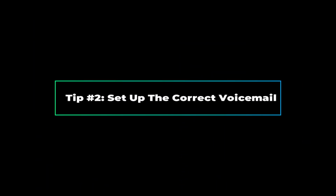Tip number 2 is to set up the correct voicemail. Make sure your voicemail has all the following characteristics. Make sure it has your practice's name, hours of operation, and when your office is usually closed during the workday. Maybe you guys take lunch from 12 p.m. to 1 p.m. Make sure you have instructions on how they can reach you outside of office hours, especially if they have an emergency. Be specific on what information you want the patient to leave in the message, i.e. their first name, last name, phone, and a reason for calling. And then make sure you tell your patient when they can expect to hear from you.